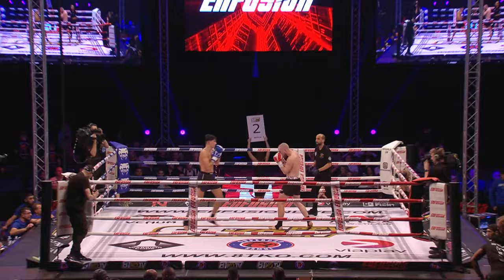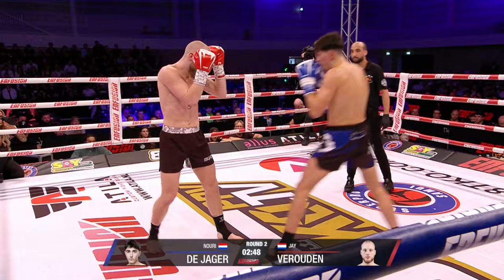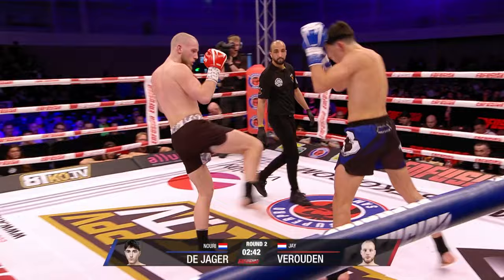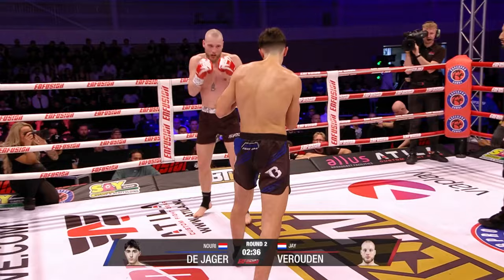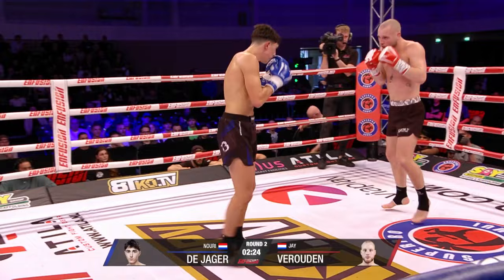Here we go. Fast. Really fast. And again, that right hand to the body is just really sinking in. Beautiful jumping knee landed. Split the guards of Verouden. Nice left hook lands. That's what he's got to do, not give him too much respect. He's letting Jager just set up, basically.